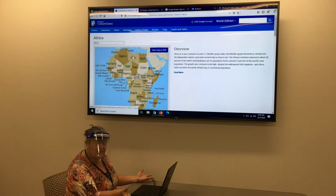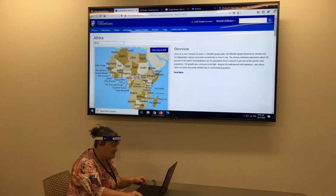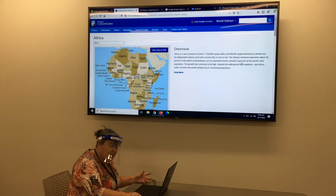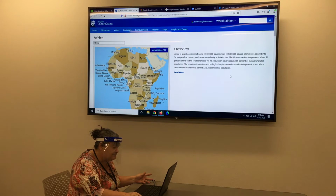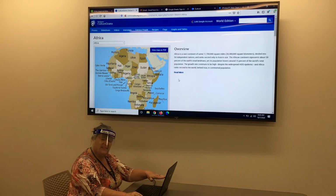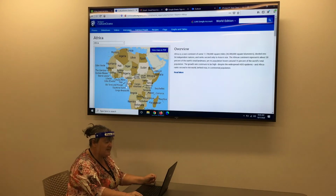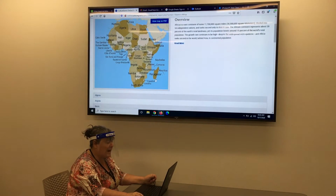In the United States, we have states. Are they called states in Africa? Because there's all these different spots. Let me see, the African continent represents about 20% of the Earth's total landmass, yet its population hovers around 15% of the world's total population. So I'm going to have to read this more to find out. Are these called states? Or is it like Canada? Are they provinces?